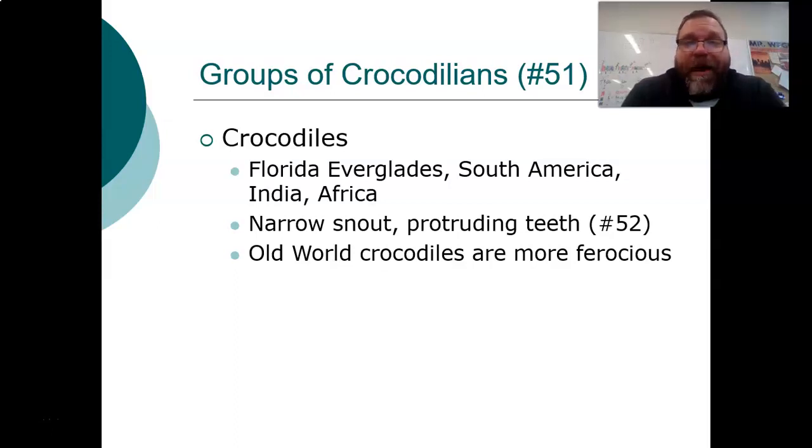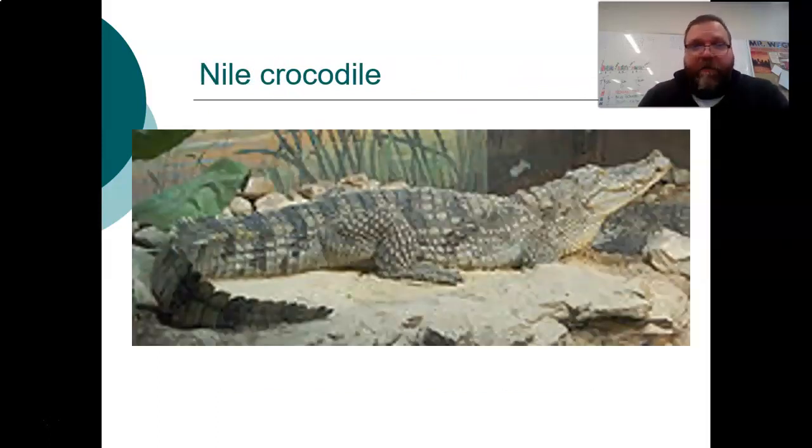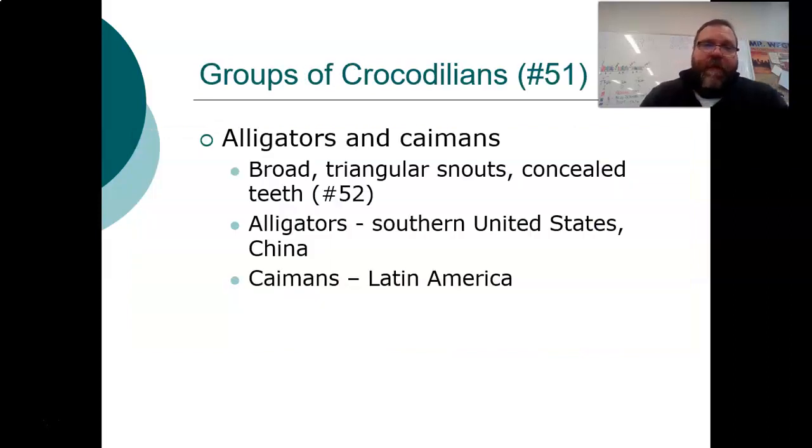All right, the first group of crocodilians is crocodiles. They're found in the Florida Everglades, South America, India, and Africa. They have a narrow snout and protruding teeth. Old world crocodiles are more ferocious. Old world crocodiles, like the American crocodile, Nile crocodile. Alligators and caimans, that's another group.